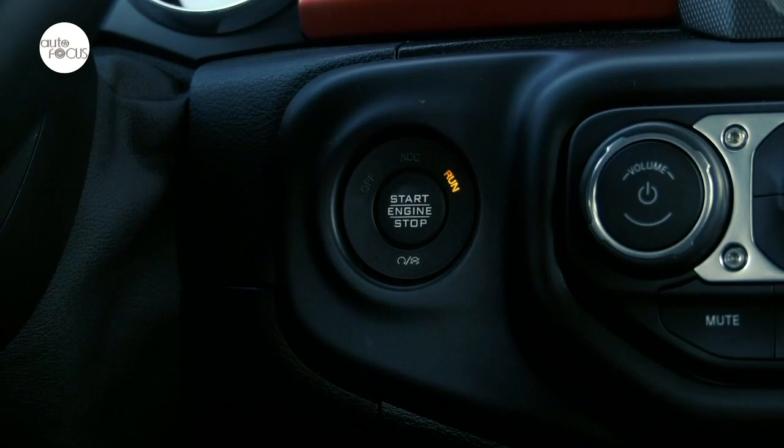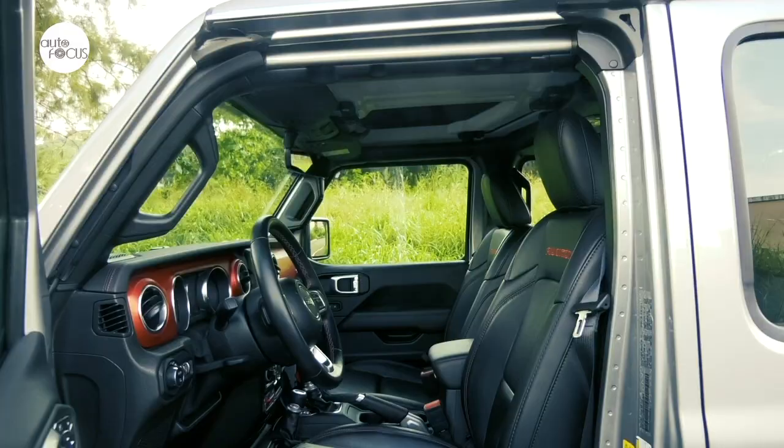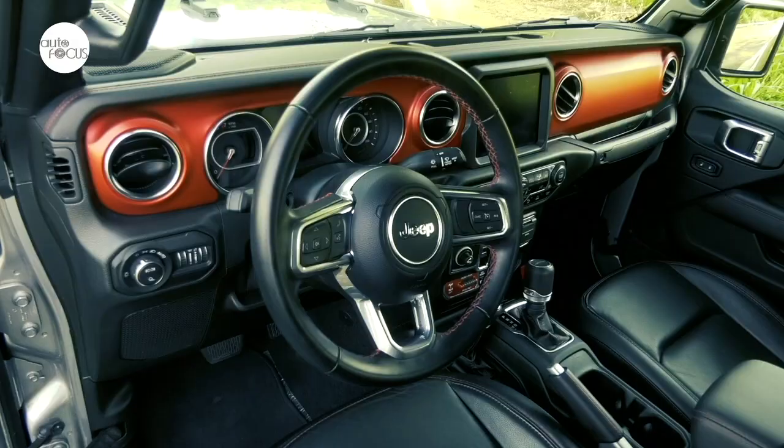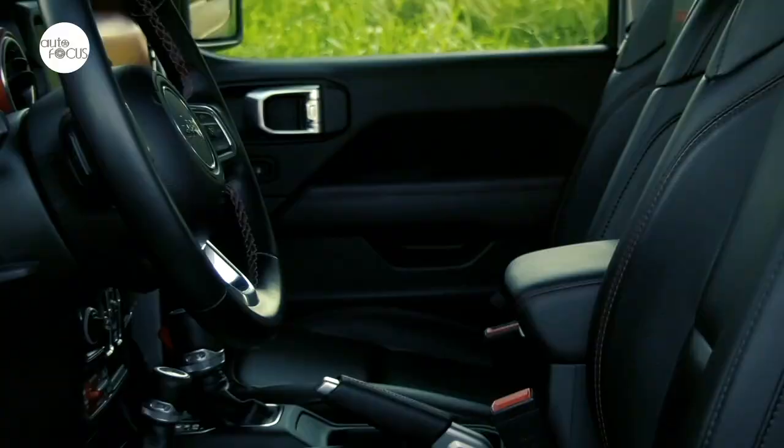There's remote keyless entry with push-button start that gets one into the posh cabin with the leather trim seats. Wrapped in leather are the park brake lever, shift knob, and steering wheel controls, which come mounted with audio controls. The low back bucket seats are quite comfortable for long road trips.